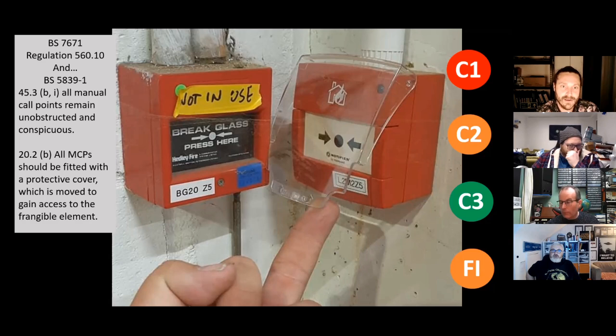Interesting. Dave, what was your code for this? Again, immediate C2, but if that is not functionally operational, then C1, if you cannot operate the system. I think the clauses in 5839 are quite good ones as well. 45.3: all manual call points remain unobstructed and conspicuous. And also 20.2: all manual call points should be fitted with a protective cover, which is moved to gain access to the frangible element, which is another word for your book, Dave. Frangible. Just stick that in as many times as we can. I like these fancy words.